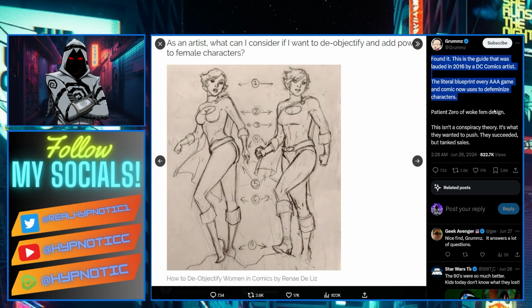He said, found it. This is the guide that was lauded in 2016 by a DC Comics artist. The literal blueprint every AAA gaming comic now uses to defeminize characters. Patient zero of woke feminine design. This isn't a conspiracy theory. It's what they wanted to push. They succeeded, but they tanked their sales. So let's get into this video, guys.